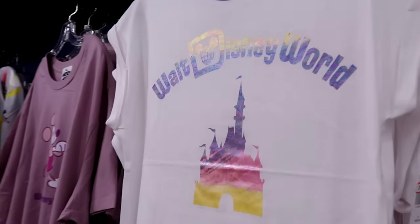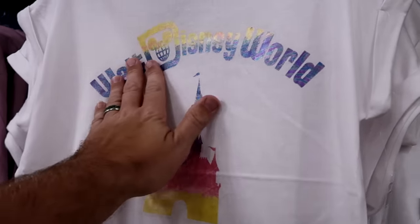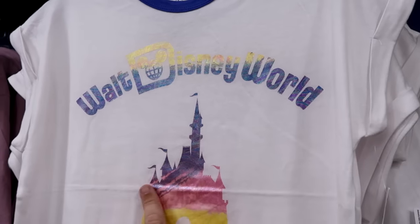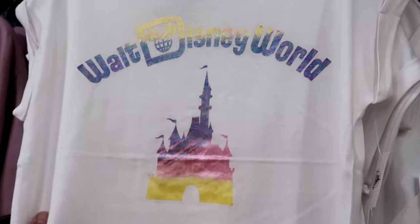Then they have been getting a lot of the t-shirts from over at the like World of Disney and the Disney parks. This has a nice swirl pattern. It's metallic. It says Walt Disney World with Cinderella Castle. $20, marked down from $40.